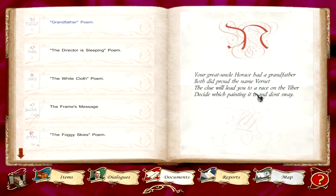Your great uncle Horace had a grandfather. Both did proud the name Vernet. The clue will lead you to a race on the Tiber. Decide which painting it is and don't sway. Your great uncle Horace had a grandfather. Both did proud the name Vernet. The clue will lead you to a race on the Tiber. Decide which painting it is and don't sway.